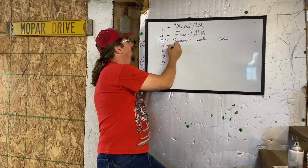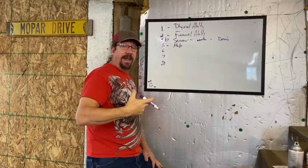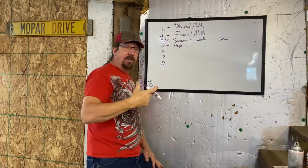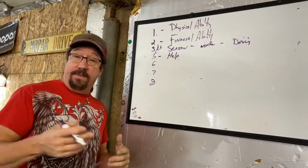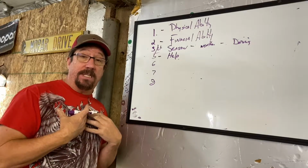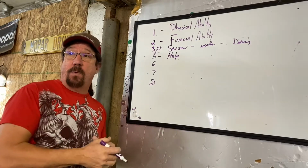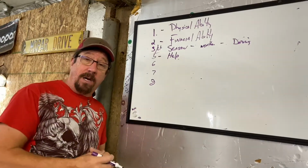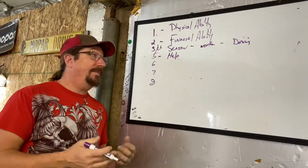Number 5, help. Do I have the available help that I need to be able to do the job? If I need to tip an edge on a frame, like we did on the Stitches Challenger, I need Becky's help to do that because my bead roller is not powered. So there's times I need help. I needed help doing the wiring on the 47 Ford. There's times Mark comes out and helps. There's times John has been here to help. Depends on what we're doing. We have to have help sometimes.